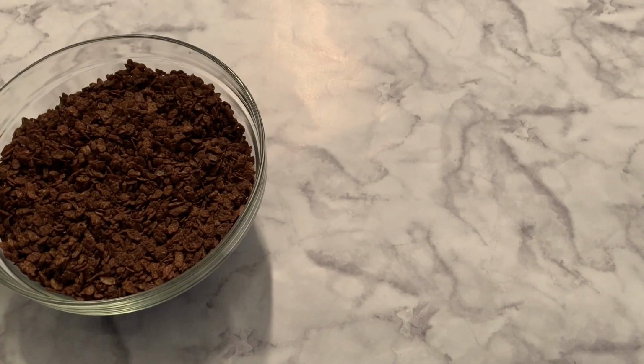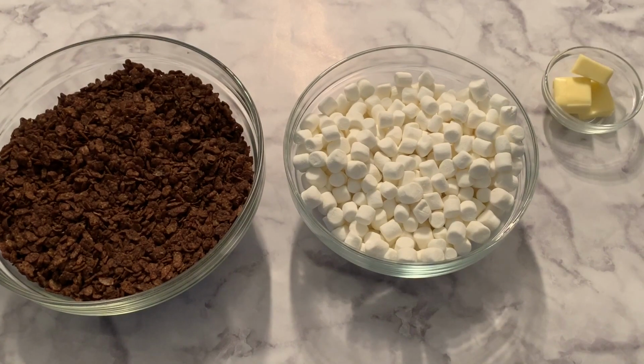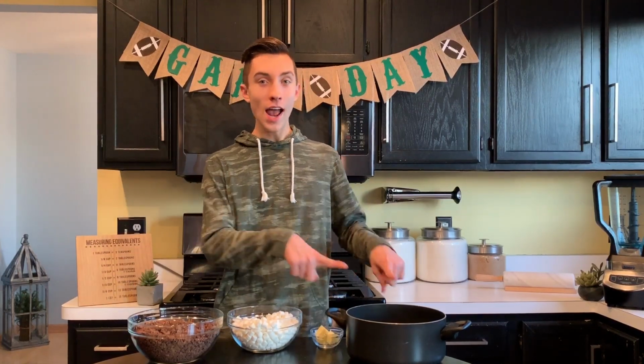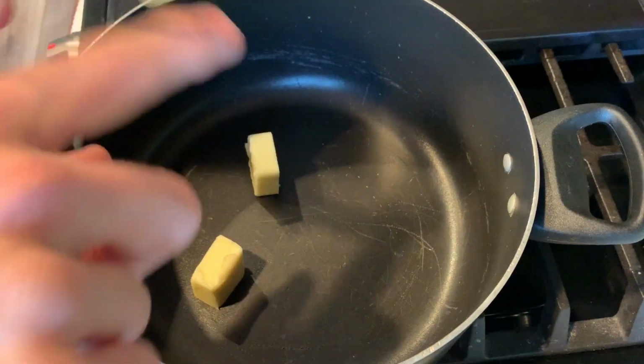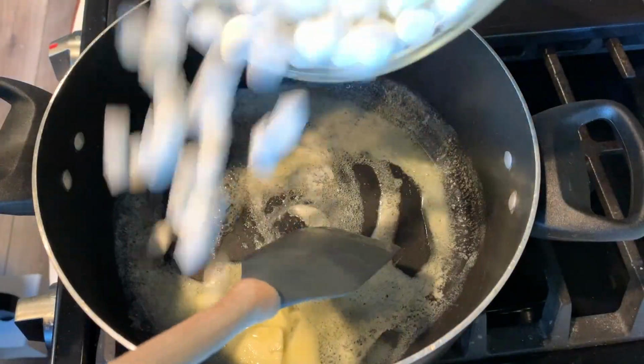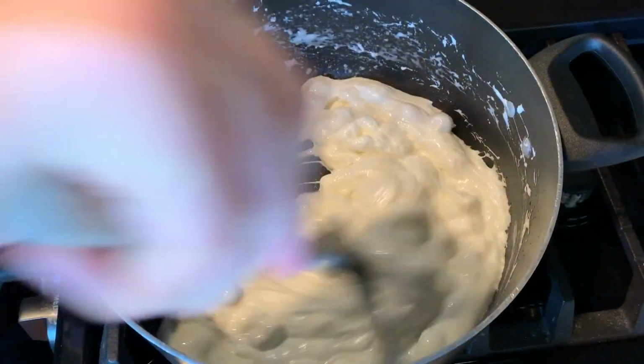The ingredients for these Rice Krispies are 6 cups of Cocoa Krispies, 5 cups of mini marshmallows, 3 tablespoons of butter, and some white candy melts. To make these Rice Krispies, we want to take our cocoa cereal, marshmallows, butter, and a large sauce pot over to the stove. On low heat, add in your butter, allow it to completely melt, and then add in your marshmallows. Stir constantly until those are completely melted.